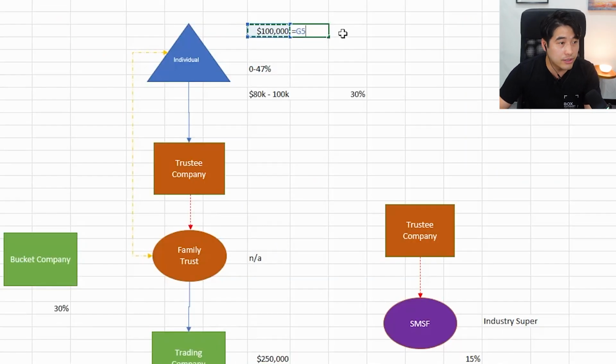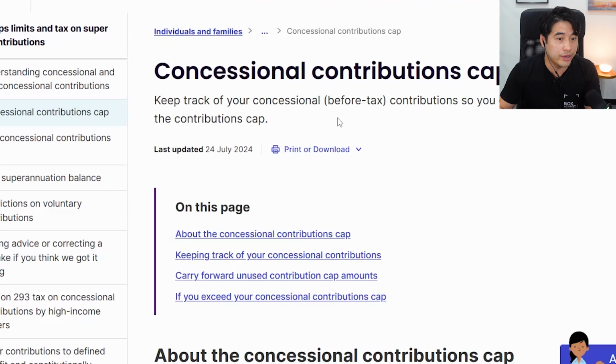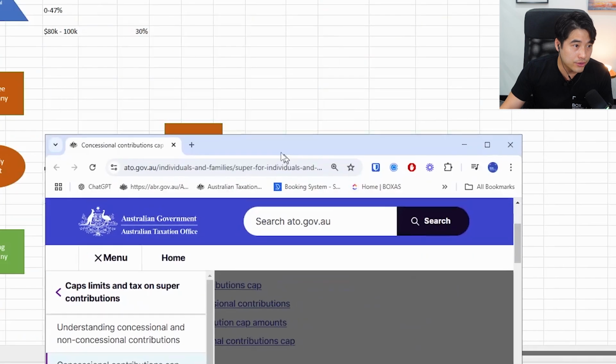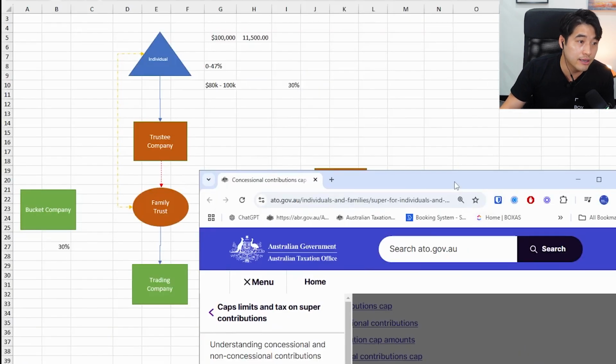But because you paid yourself 100K, you get super of 11.5%. So your business already paid 11,500. What you could do is actually put in up to the full limit of super that you can put in, and that's called concessional contributions. So in Australia, you can actually put in up to $30,000 in super as of 1st of July 2024. And so because you've already only put in 11.5, you can actually put in close to 20K into super.